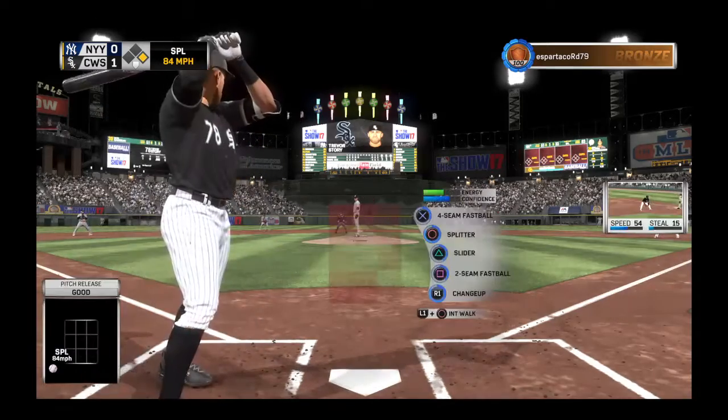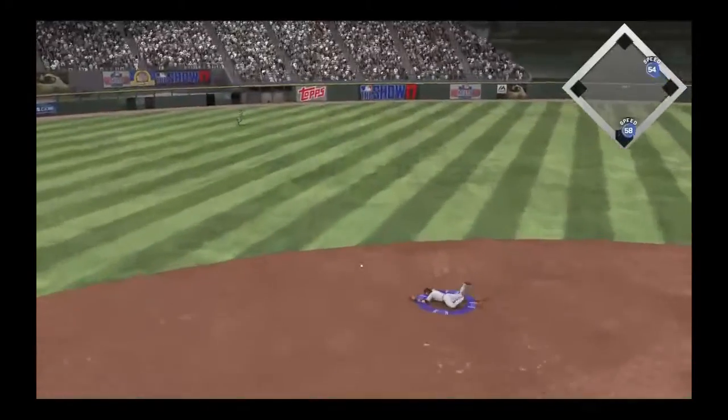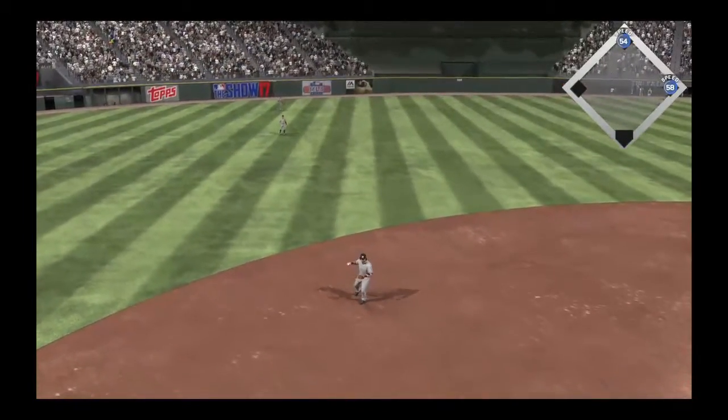Now a splitter, and he lays off a ball and a strike. Not a surprise to see that low splitter there. Anything with downward movement like that is going to be at the top of the list in a double play situation. That's through for a base hit, and he's 1 for 2 now.